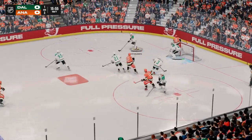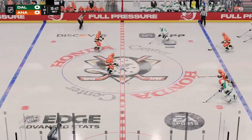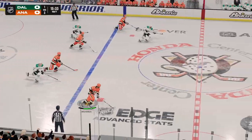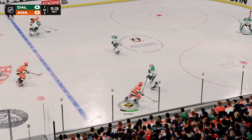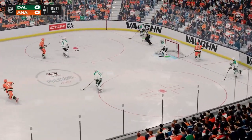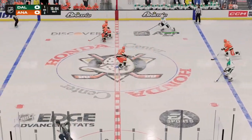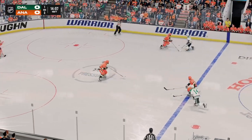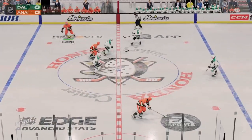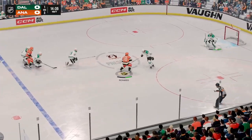Turns it aside. Puck grabbed by Heiskanen. From the right side, they gain the zone. Quick pass to Richards. And that's a great hands-up in the defensive zone to force the turnover. Picked up along the boards by Fowler. The Stars cross the line and gain the zone. The Ducks gain control of the puck against the wall. And now it's over to Richards.